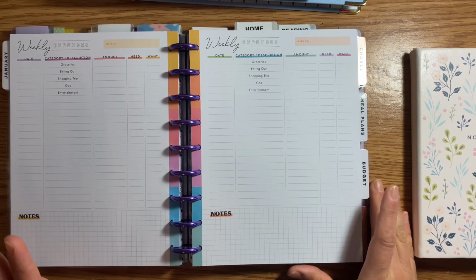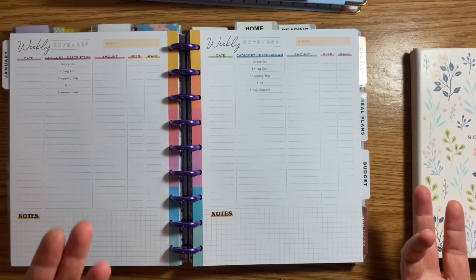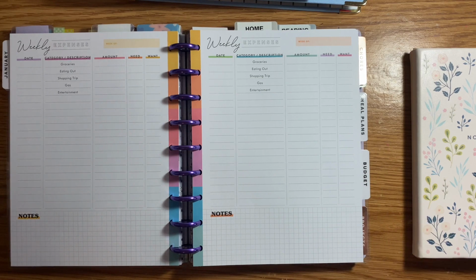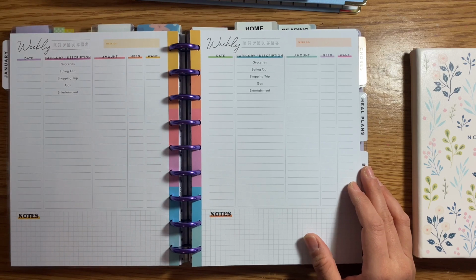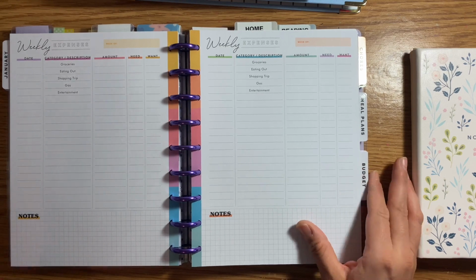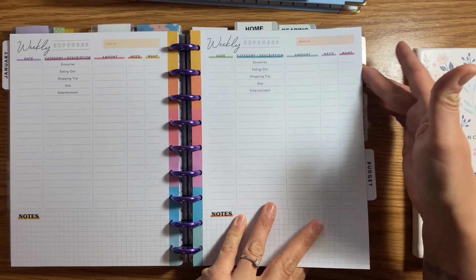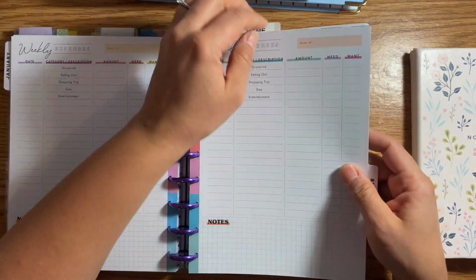And even if I do get it, I probably won't show a flip through because by the time I do have it, I will have written in it, so it's going to be a lot of confidential information. But if you guys are interested, just go on Etsy and look for the Organized Money and you'll see a copy of her budget planner and you can see all of the different sheets that she has in it. It is really, really good if you're interested in budgeting at all. Okay, so next is my home section.